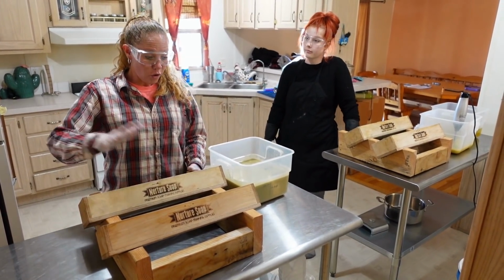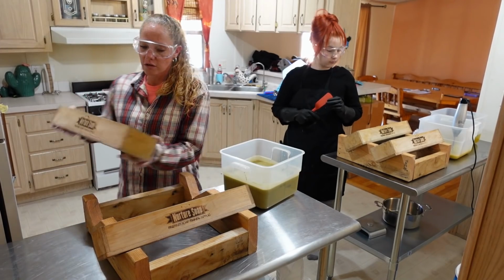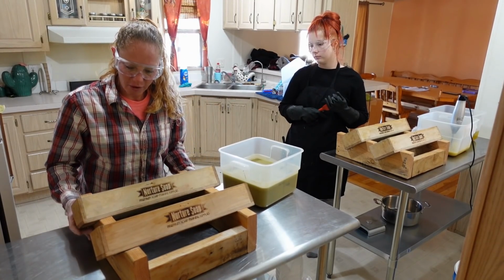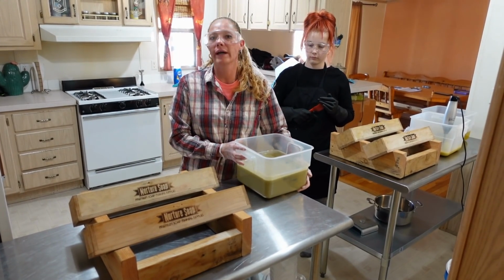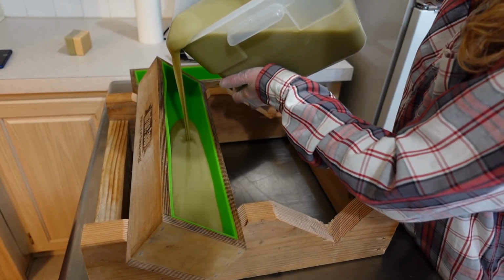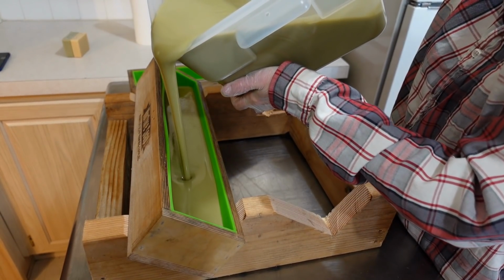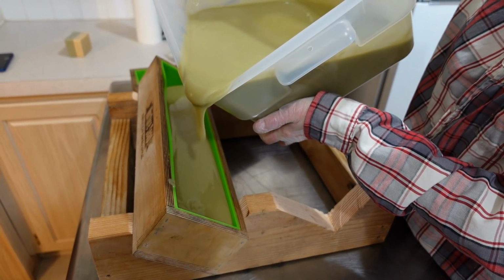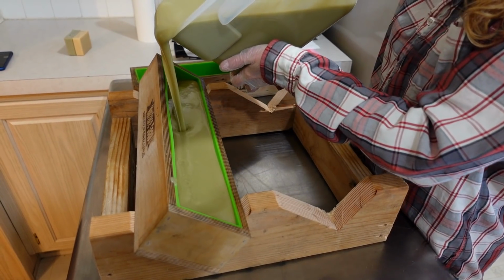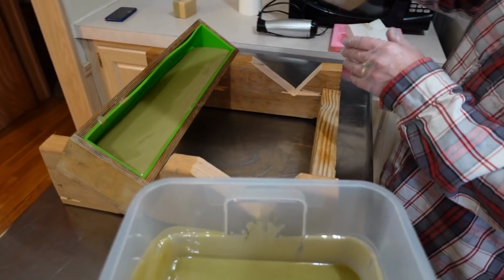Alright, we got our molds and our mold holders, and I'm going to pour this in here. And they are just at an angle. What this is doing is just holding the molds at an angle so that when I pour the soap in, it's going to fill it up at an angle. So that when you cut the bars open, it's kind of 2 triangles, if you will. Ooh, gorgeous.